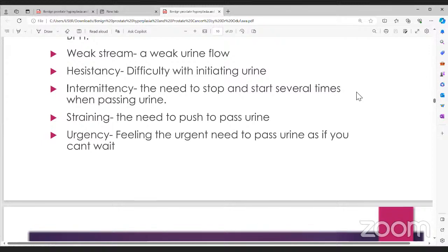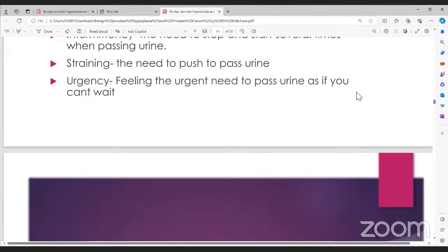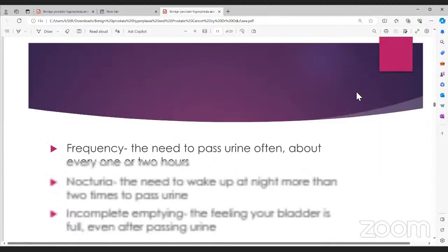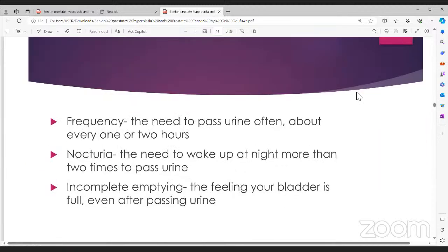So I'll be showing you diagrams of the symptoms I just explained. And also there are other symptoms, like frequency. That means there is increased urination. The person needs to go to the toilet frequently. Within 1 hour, 2 hours, the man is already pressed. He needs to urinate. He needs to ease himself. And sometimes at night, the person might wake up more than twice to urinate.